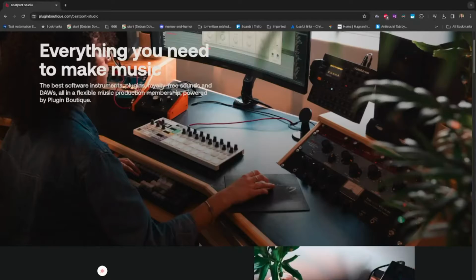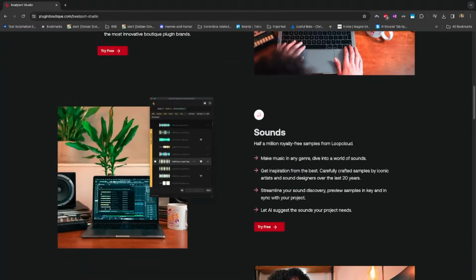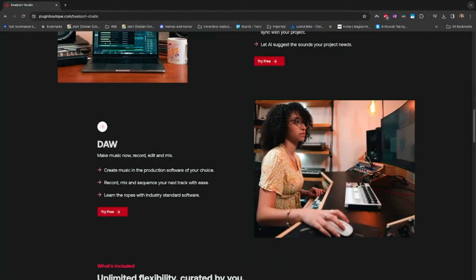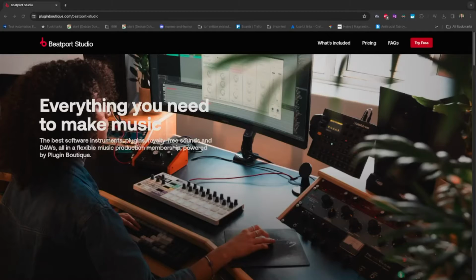As you probably guessed, once I looked into the details, I was profoundly disappointed. So there are three components to this offering. So you've got plugins, which include both virtual instrument and effect plugins. You've got a bundled DAW, and you've got an included sound service for loops and one-shots, similar to Splice or whatever. The pricing for this is either $12 per month if you pay it by the month, or $120 for the year. And the marketing is literally claiming everything you need to make music.